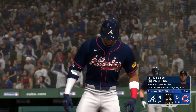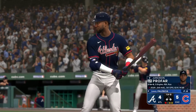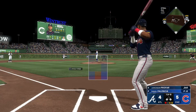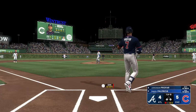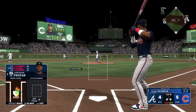Jurickson Profar steps to the dish in a critical spot. He's been a great free agent sign. Profar gets a piece there. One-run game here in the top of the ninth.